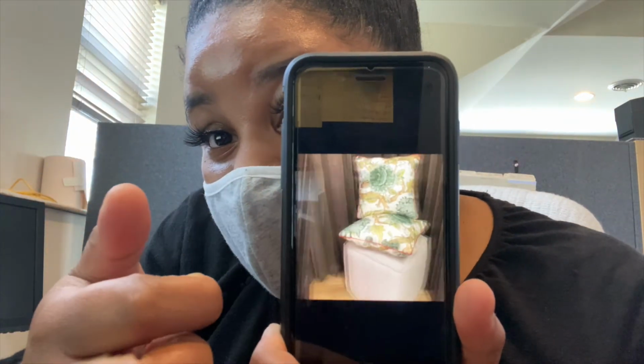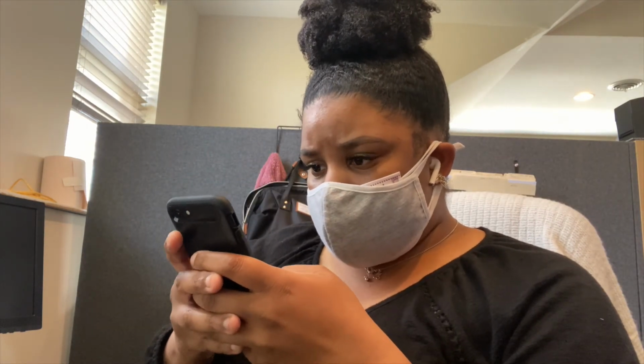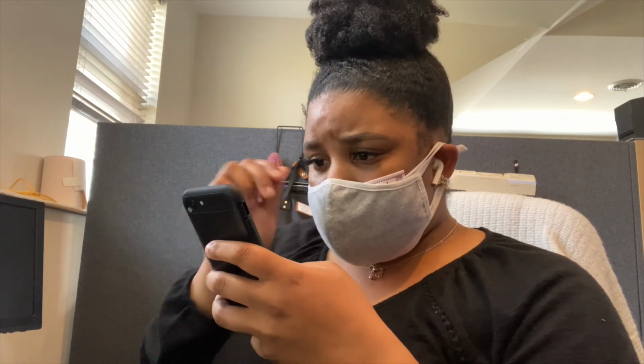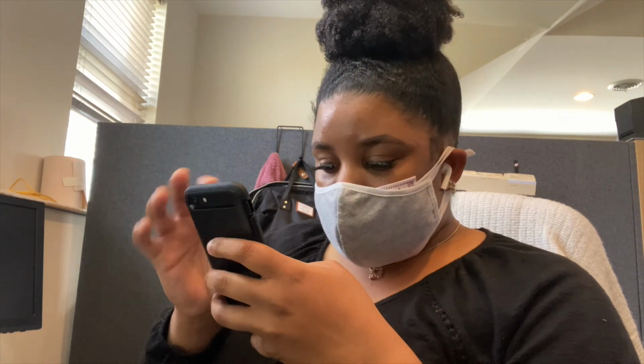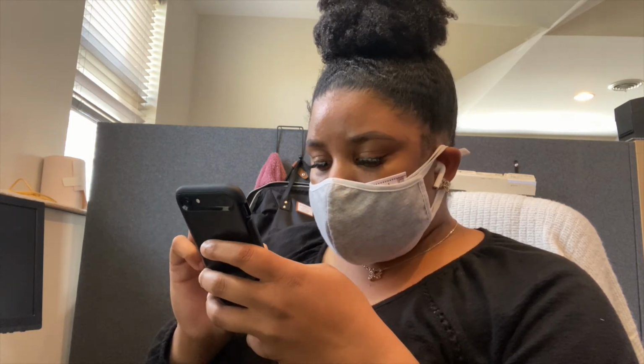These are the pictures that I was posting. I took these pictures sometime last week, and there are pillows and everything. So this is me drafting up the caption and everything, making sure I'm capturing the essence of the furniture and the work as much as someone who has no furniture experience can do.